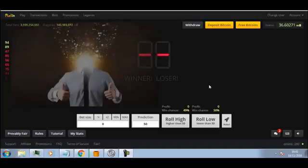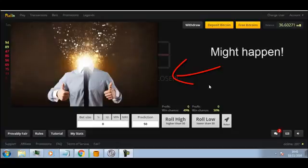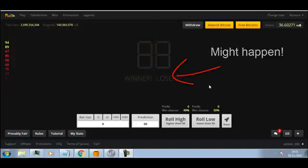I'm not saying that you won't bust out. The law of averages says that you probably will eventually, but the odds are very good. It seems to be working very well for me.